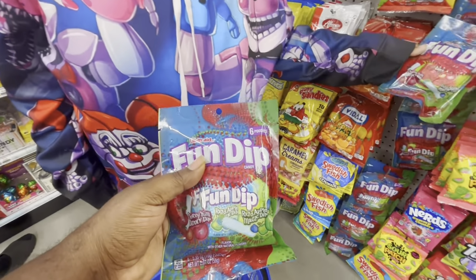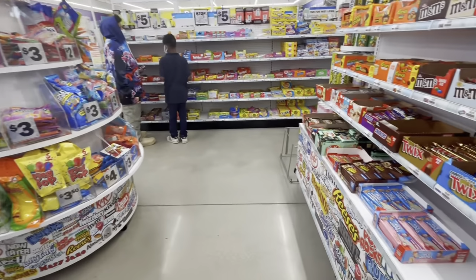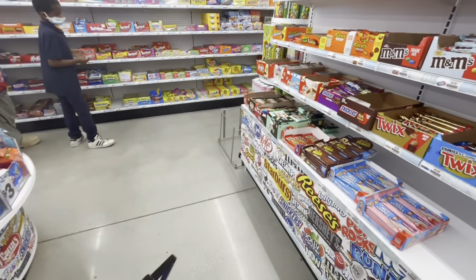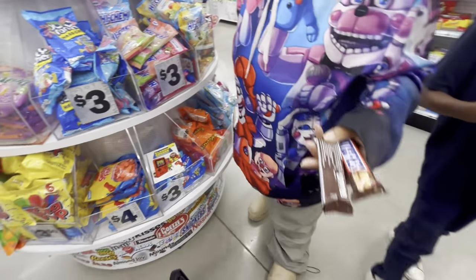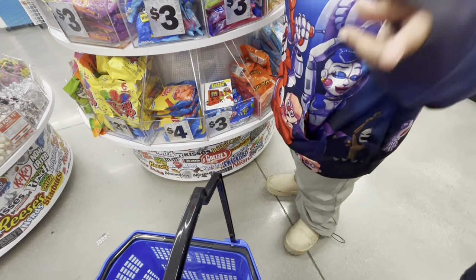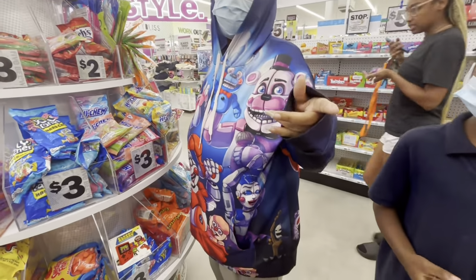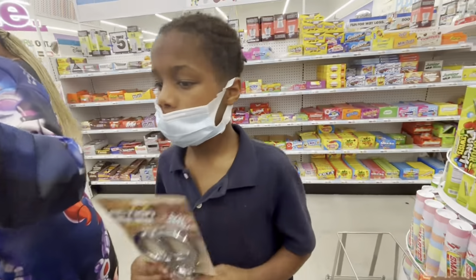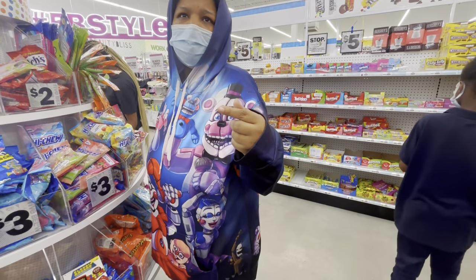Look at six packs up there. Fun Dip. See over there, what does she got? Twixes? Snickers. You know you gotta find the Butterfingers. Butterfingers, they sell them at the Dollar Tree, okay. They sell the hot sauces, that's it, right? That's the hot sauce at the gas station.